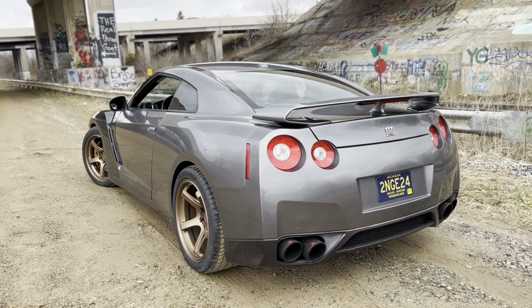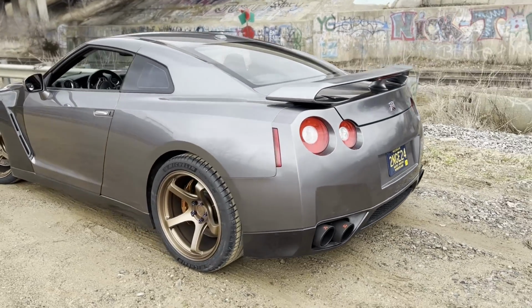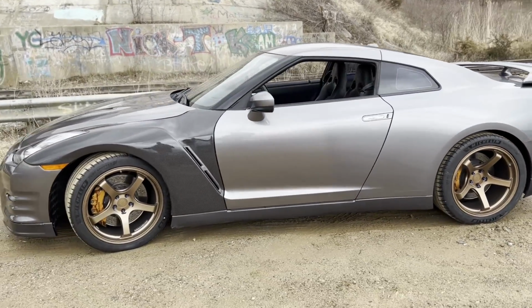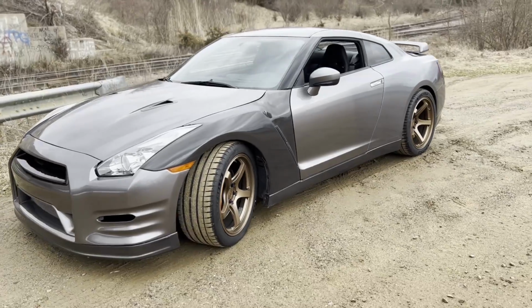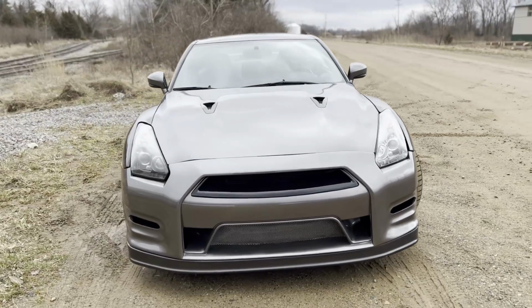This is the 2010 Nissan GT-R. Let's take a little walk around. So let me tell you about this one in the meantime. Basic specs for the car. It's a 3.8 liter twin turbo V6 known as the R35 GT-R.